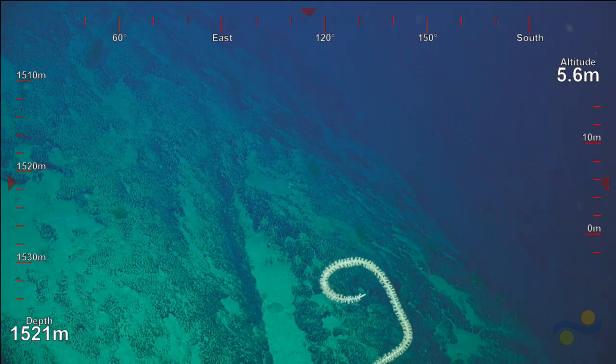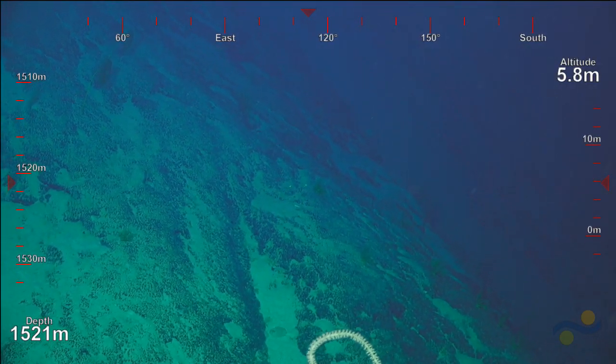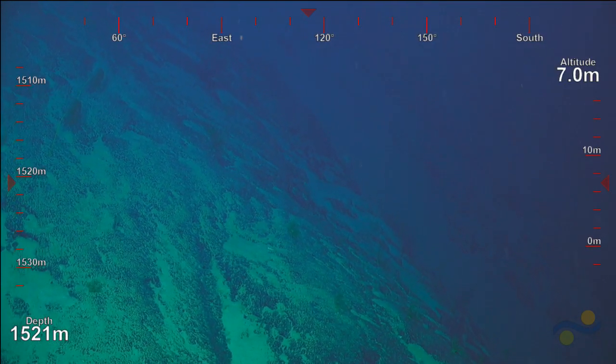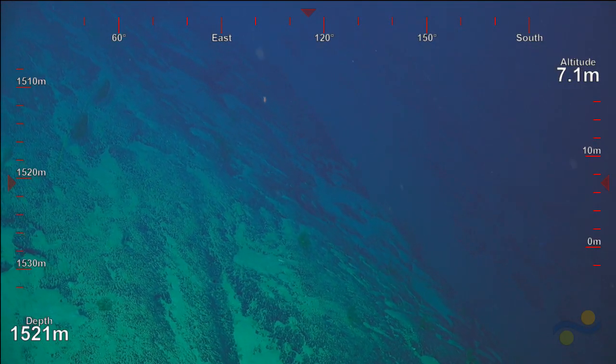Yeah, 6 meters. And the altimeter. Really? Over 6 meters off the bottom. Oh my goodness, this is 6 meters off the bottom. That is unbelievably tall.